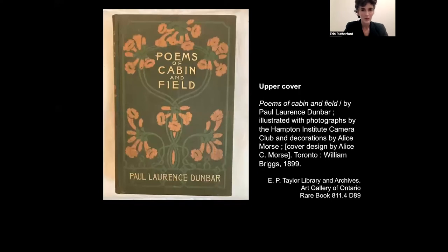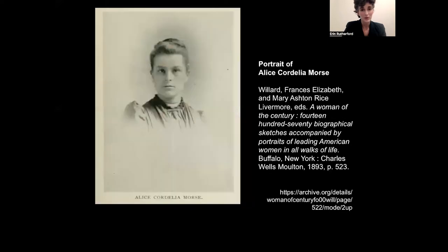As art and design were among the few occupations open to women at this time, this boom in a major facet of the decorative arts opened new educational and professional opportunities for women artists. One such artist who became a prominent designer of covers for commercial books was Alice Cordelia Morse. Morse's career exemplifies, as Mindell Dubansky writes, the rapidly changing role of women in culture and art in the late 19th century.